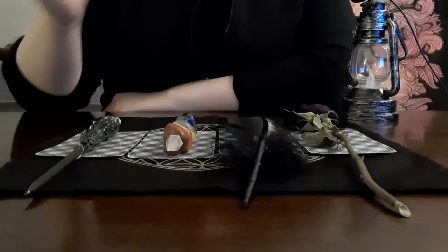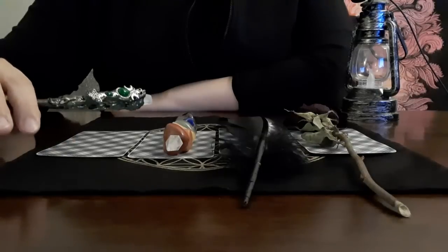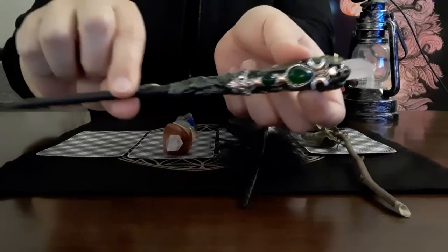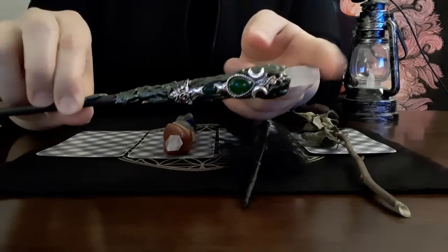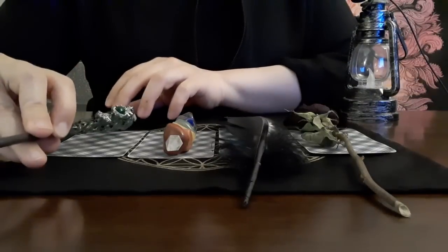So anyways, here are the 4 selections for our pick a card. This is group number 1. I don't really know what this is, but I found it in one of the local spiritual shops, so I'm going to call this the green wand. If any of you know what this is, please let me know. I believe this is real quartz, but other than that, I don't really know much about what this is. Okay, so this is the green wand, group number 1.